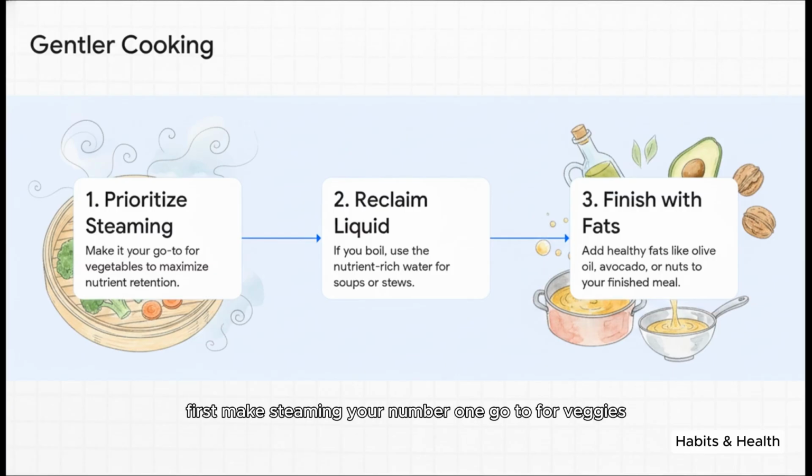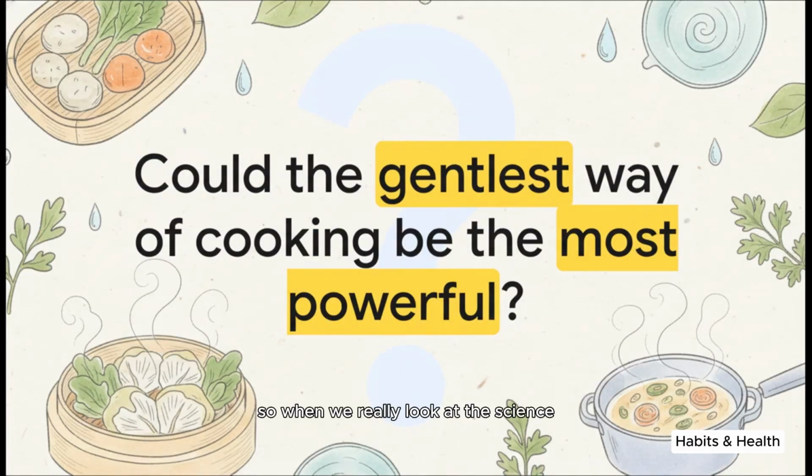First, make steaming your number one go-to for veggies. Second, if you do boil something, don't throw out that water. That's liquid gold right there. Use it for a soup or a sauce. And third, and this is crucial, always finish your meal with a healthy fat. That's how you make sure you're getting absolutely everything your body needs. So when we really look at the science, we start to see something pretty amazing. True power in the kitchen isn't always about more heat or more intensity. It turns out that sometimes the gentlest way of cooking can actually be the most powerful way to take care of our health.